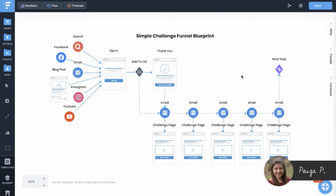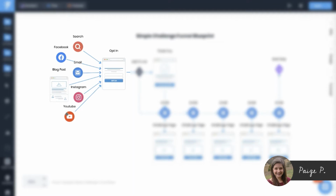Let's start by looking at what a simple challenge funnel looks like from the big picture. How does it flow? What's involved? As with most funnels, you're going to have a range of traffic sources. So maybe you're getting search traffic. Maybe you are using Facebook, creating Facebook posts and sending them back to your opt-in page. Maybe blog posts direct people back to your opt-in page. Maybe you're sending a newsletter email that goes back to your opt-in page, using Instagram, YouTube, etc. So you're getting a lot of traffic from a lot of different sources depending on what type of marketing mix you're using.